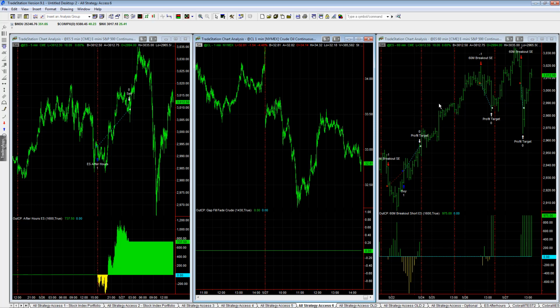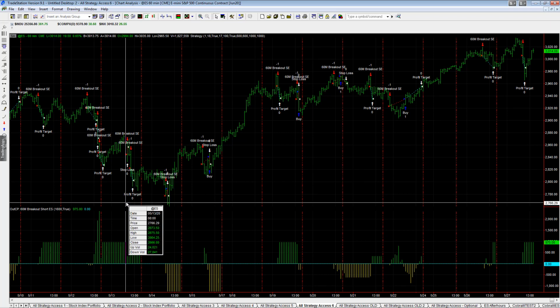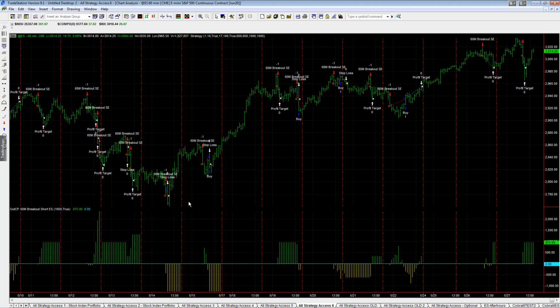And then a 60-minute breakout strategy. I like this strategy. What it does is it has a $1,000 profit target and a $600 stop loss. And when it's stopped out, it reverses to the long side. So initially takes a short trade, looks to take shorts, and so short side breakout. And if it gets stopped out and it's not stopped out on the first bar, then it reverses. So if it gets stopped out on the first bar, it does not reverse. If it gets stopped out on the bar that's not the entry bar, it will reverse the trade.